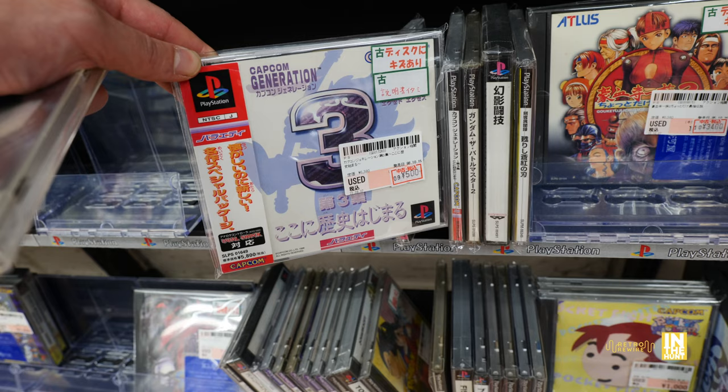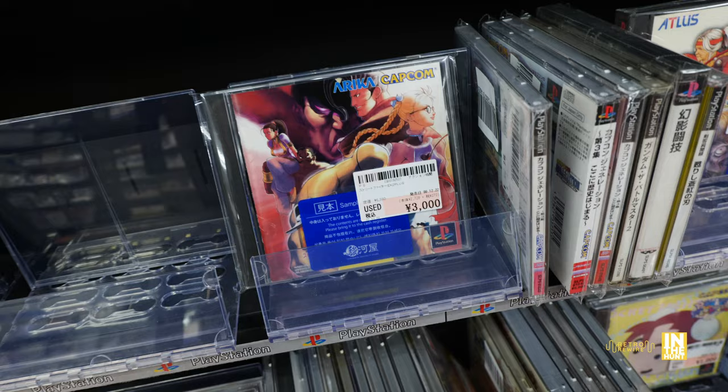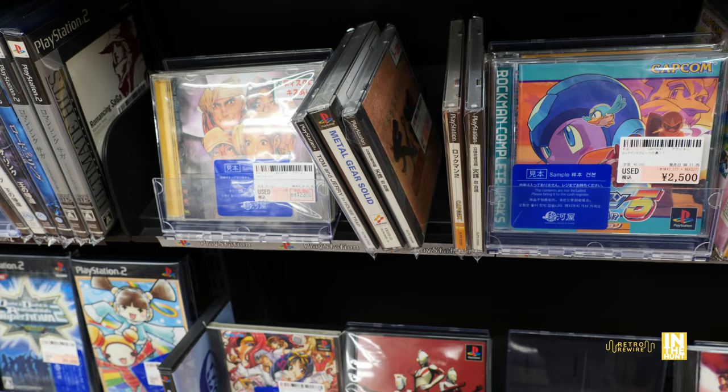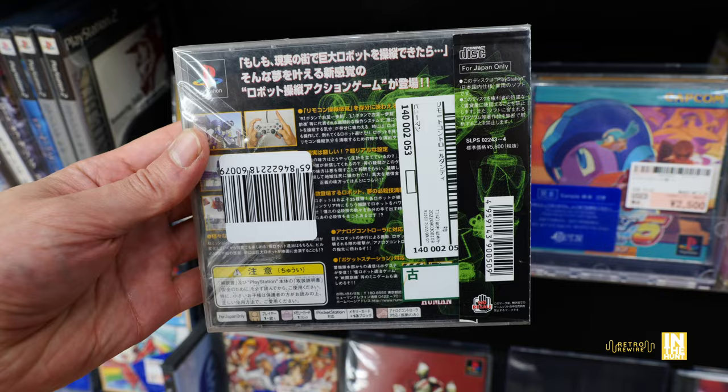And then I actually picked this one up, Capcom Generations 3. I don't know why. I think it was the only one that I'm missing. That's probably why, but I'm not going to play it. So that was kind of a little bit of buyer's remorse there. Not sure what this mecha game is, but could be interesting.